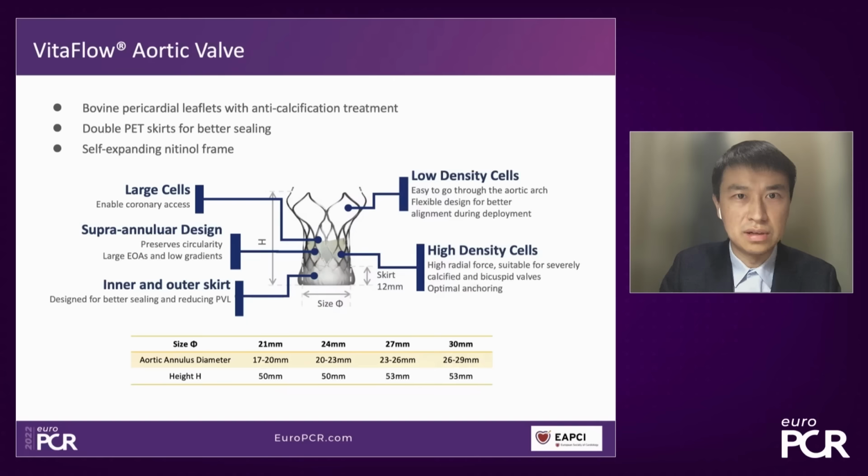The VitaFlow aortic valve is a bovine pericardial valve with anti-calcification treatment. And the important feature is that this valve has double PET skirts for better sealing. It's a self-expanding nitinol frame. The valve has low density cells, which allow for easy coronary access. And at the inflow end, there are higher density cells, which enforce the radial strength of this valve and allow the treatment in a calcified and bicuspid aortic valve.